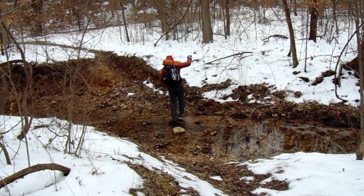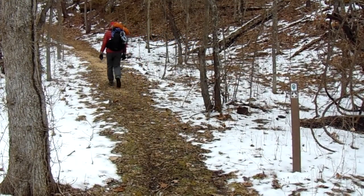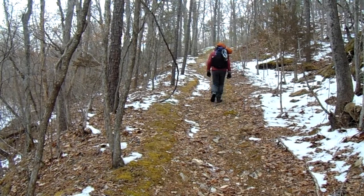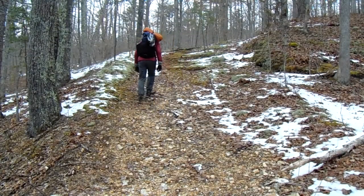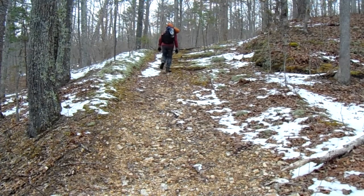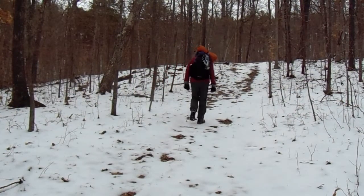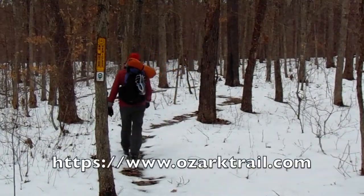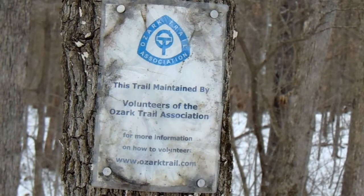Can you balance on the rocks? How many hills can you do? There's an endless number of these little hills. The snow is melting. There's a website for this trail. Check it out. It's good to be a volunteer.